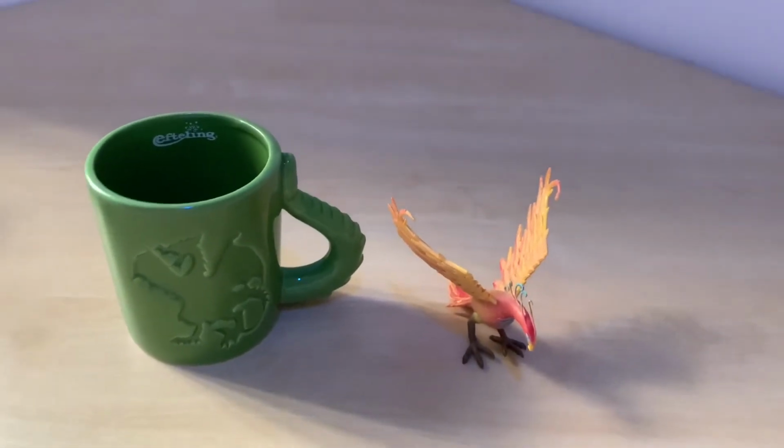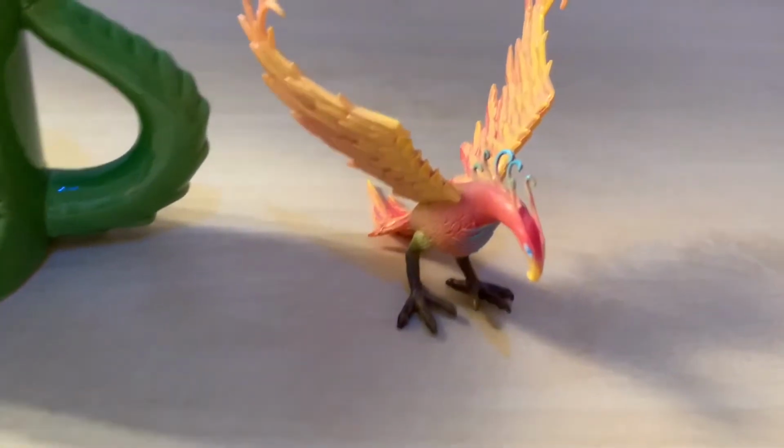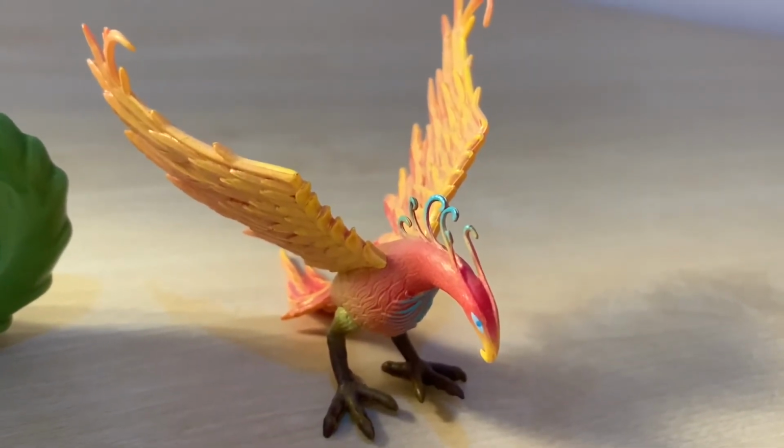Two items here from two of the Dutch theme parks that I've been to. I've obviously got the Phoenix resin from, you guessed it, Phoenix at Toverland. Such a great wing coaster.